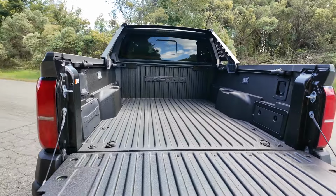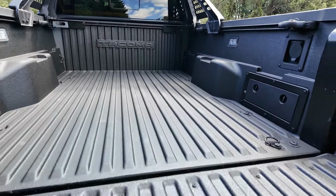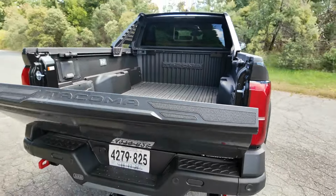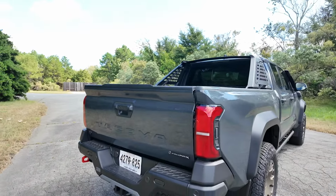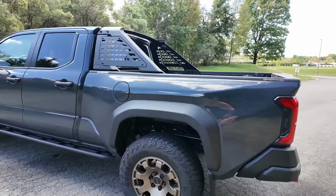So you have a good bit of space. In my 3rd gen Tacoma, I had the 5-foot bed and it was plenty full for me. But with the 6-foot bed here, you get even more space. You can also just barely lift up on the tailgate and it will close the rest of the way for you. So pretty convenient to have that feature.